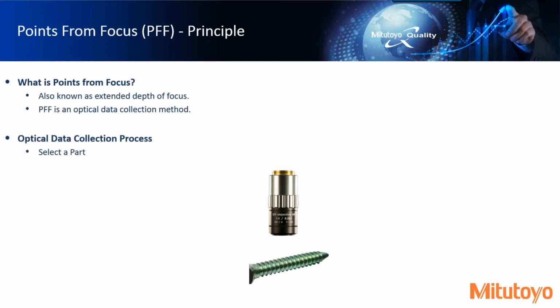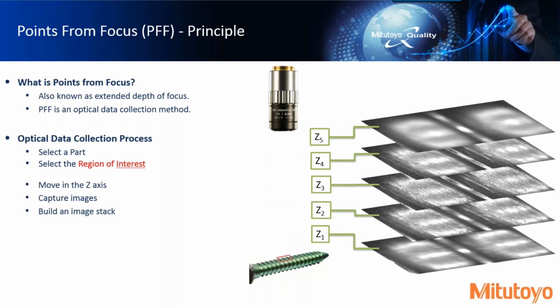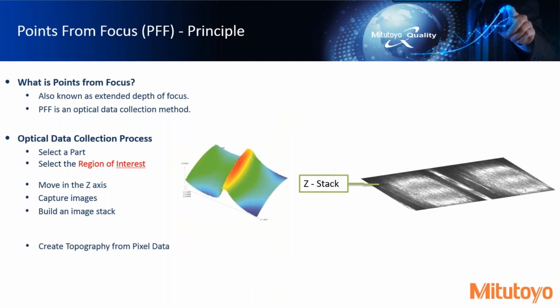So it is optical. All we have to do is select a part. We put the optics over it. We set the region of interest, and you can see the small little red area there. And then we move it in the z-axis, and we collect a series of images. With that, we build what's called an image stack. And that stack is then put together into a singular data field, and we create topography from that pixel data.